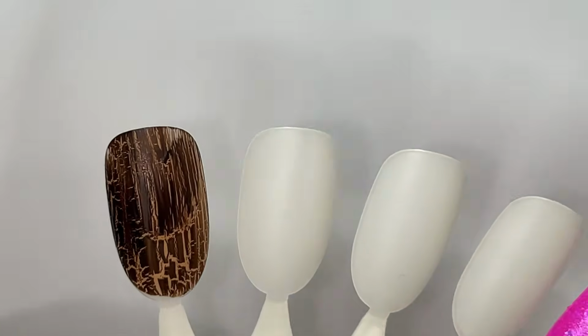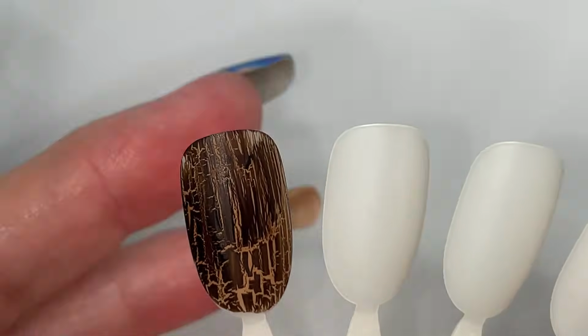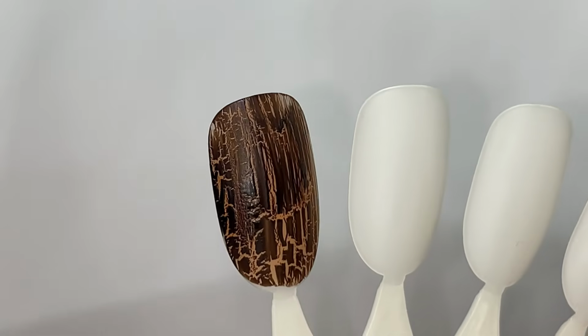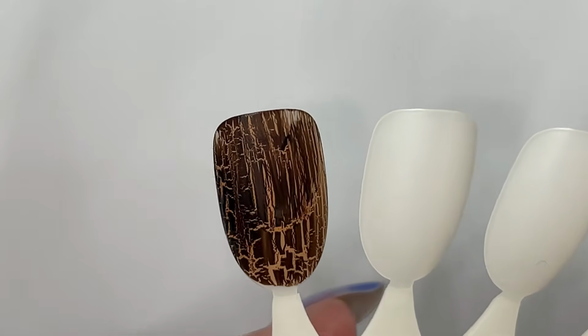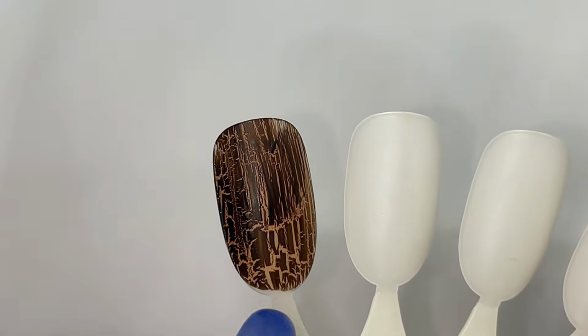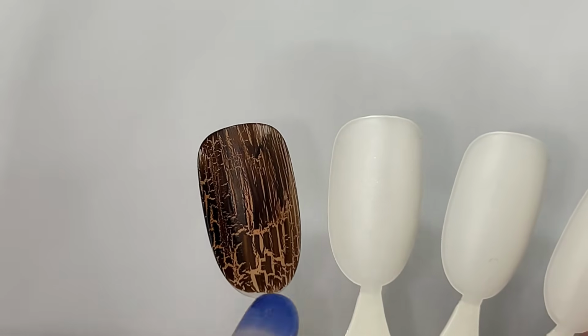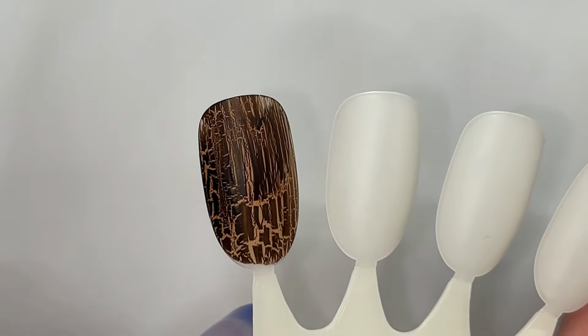So this one, the label is kind of a brown color, and that is actually what it's looking like it is doing. It is kind of brown there, so that's kind of cool. It's looking kind of leopardish. It almost looks like, even though this is a clear swatch wheel, between the cracks is kind of a brown color too.